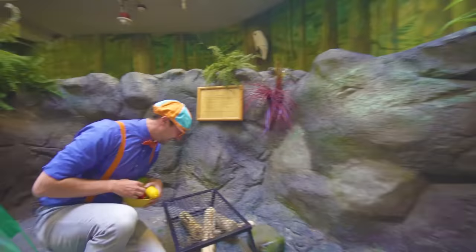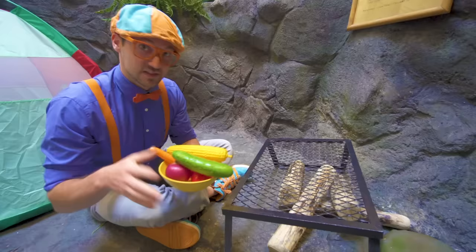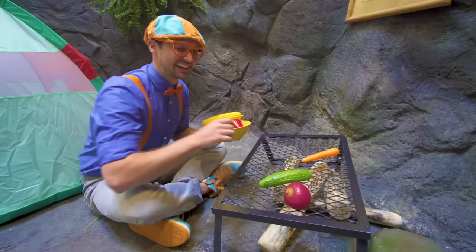Oh, look, it's the fire at the campsite. My tent is right there. All right, for now, let's get warmed up just a little bit. All right, let's put the vegetables on the campfire. Okay, there we go.